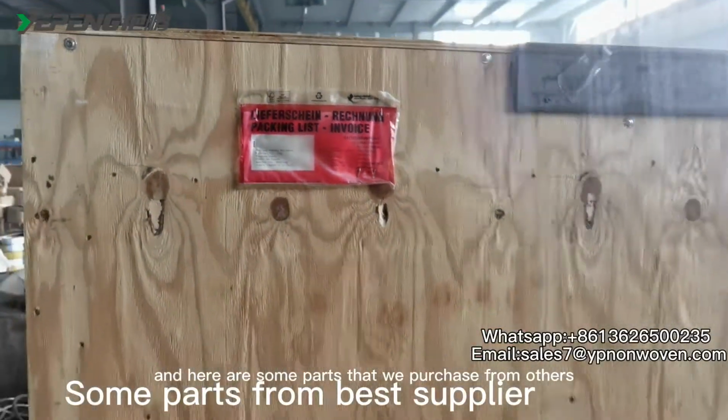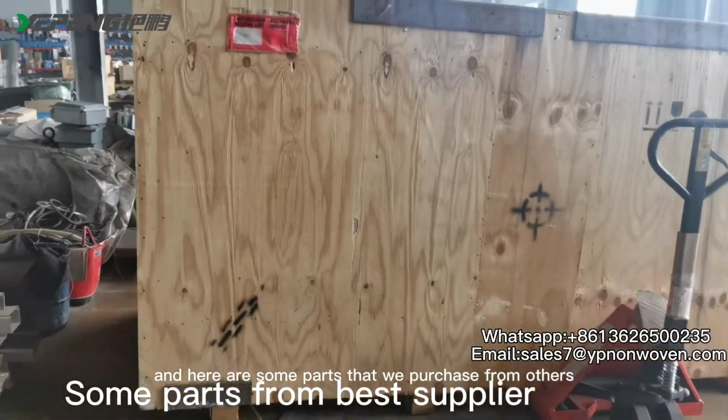And here are some parts that we purchased from others.